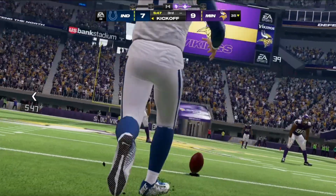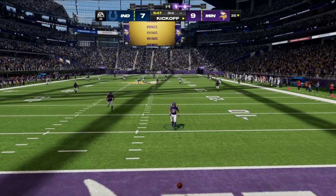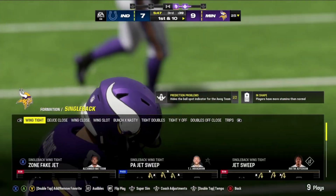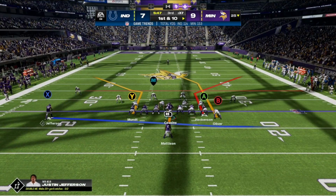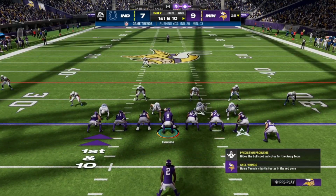Sanchez now, he'll kick it away following the touchdown. And that one bounces out of the back of the end zone. So we'll start the drive at the 25 on the touchback. It's the Vikings' turn on offense. We get ready for their first possession of the second half.